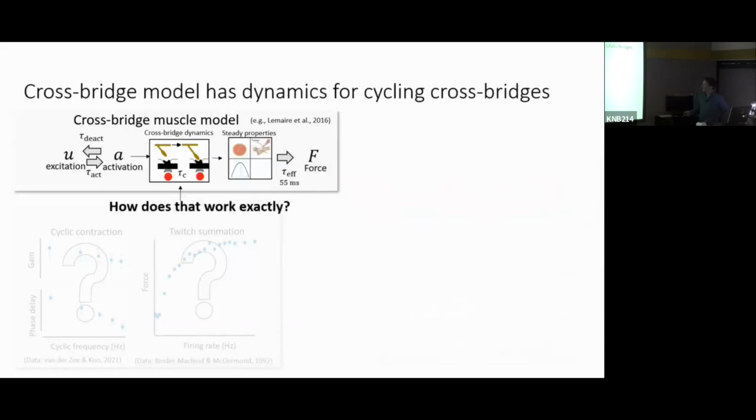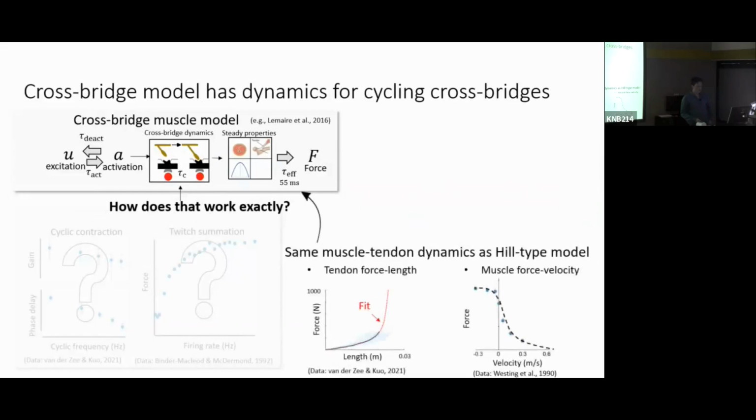Well, one thing is that, as you might have missed, the force-velocity relationship jumped out of the steady properties because it's not a steady property anymore. It's a consequence of the cross-bridge dynamics. Although we use the same tendon force-length relationship, we can make the cross bridges have the same force-velocity curve. And so this sort of effective time constant might still approximately stay the same.